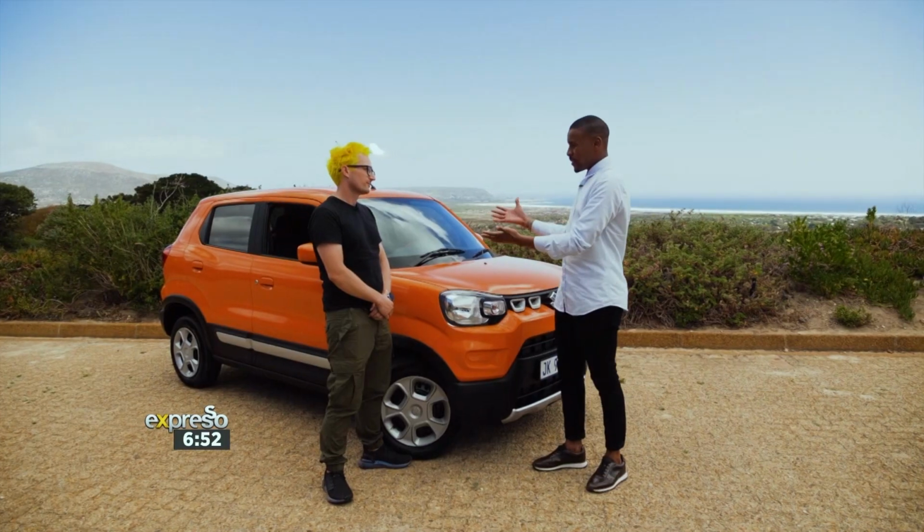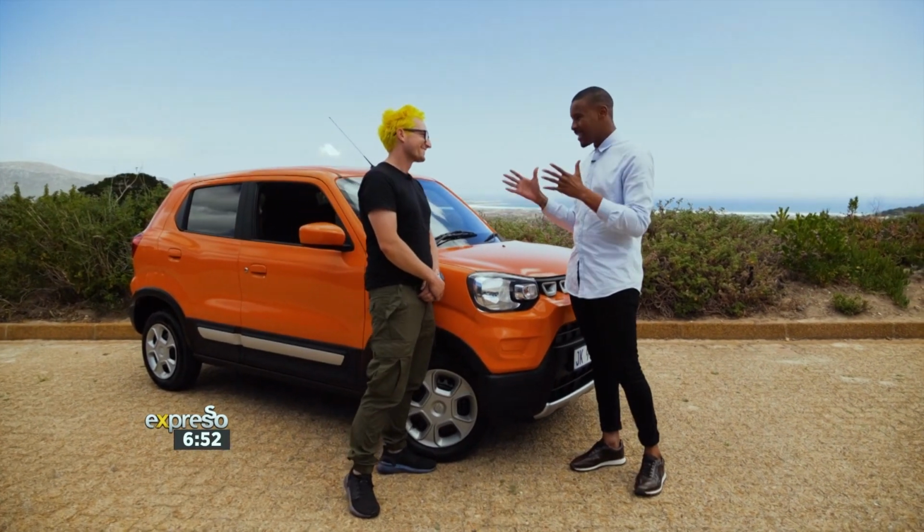Grant, the Suzuki S-Presso is finally here, and I've seen you be so excited this entire day about it. What are you most excited about when it comes to this car over here? Well, today's been an incredible experience. On the outside, it looks exceptional, right? It looks like an SUV. Yeah. It's really cute. It's boxy.